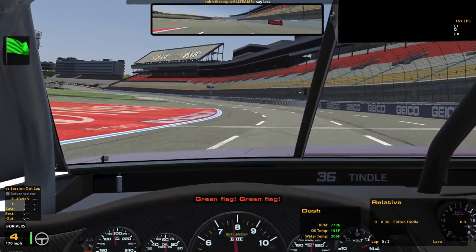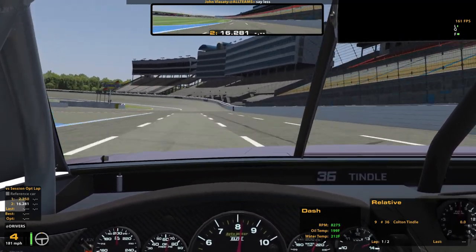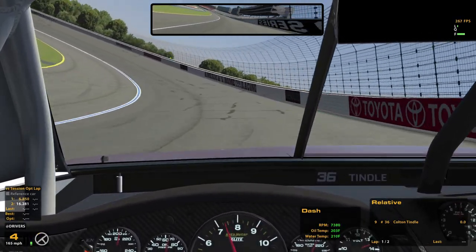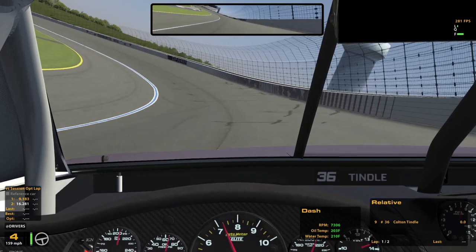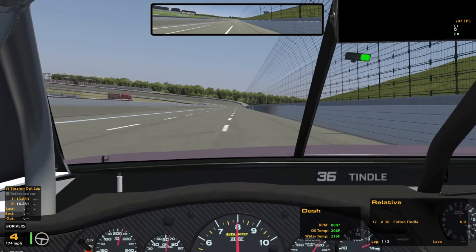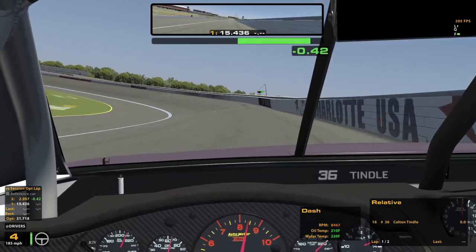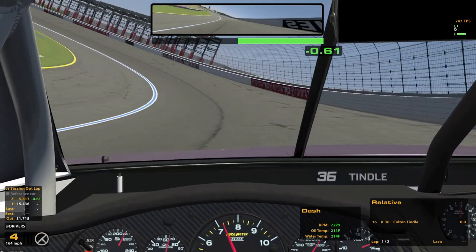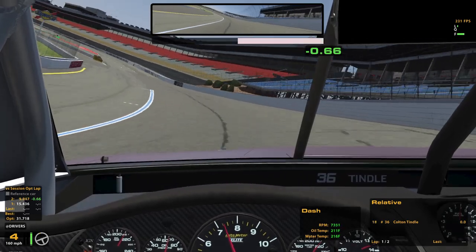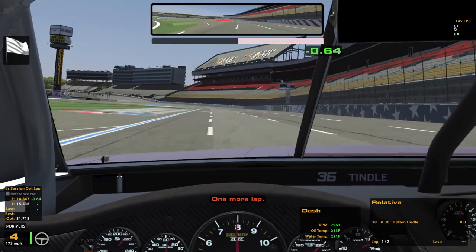Green flag, green flag. Okay, here comes your first hard lap. It could be evidence that it matters. It matters if you're running on the track, and how much grip it has. We're gonna do our qualifying here. Didn't get too much practice, like I said, but interesting. The track feels much tighter than it did when I was running. One more lap, which is interesting.